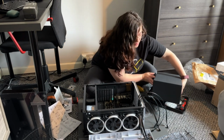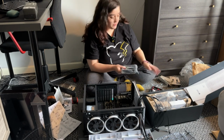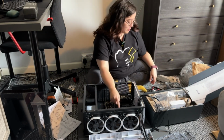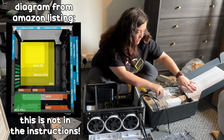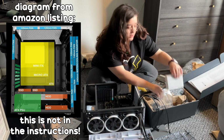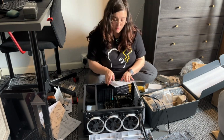Which way does this open? This way. Right, so there's an extra fan, times 2. Probably going to have to remove some of the fans from the front, because I'm about 90% sure it said that's where the radiator goes on the Amazon listing. So I need the AMD bracket, which is this one. I guess we just follow this guide.